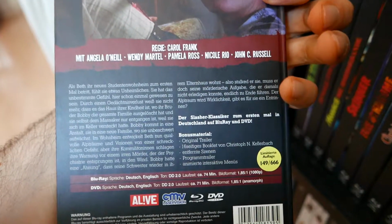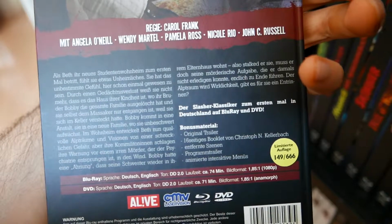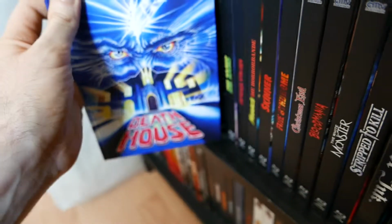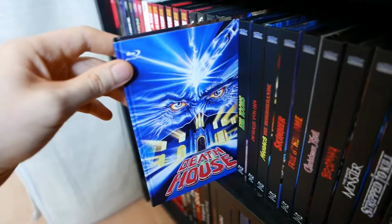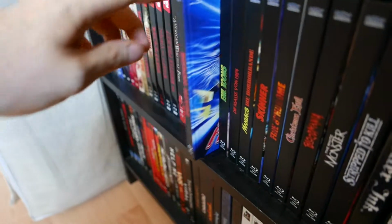And CMV, they do tend to number their Mediabooks as well. There you go. This particular cover is limited to 666. You usually get a couple of different covers to choose from. I think this one was cover A. So yeah, that's Sorority House Massacre.